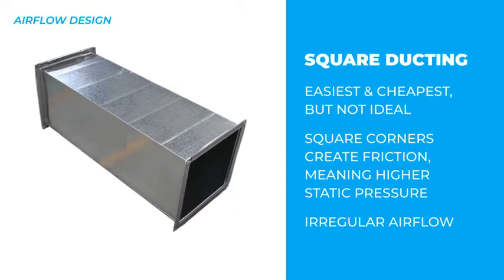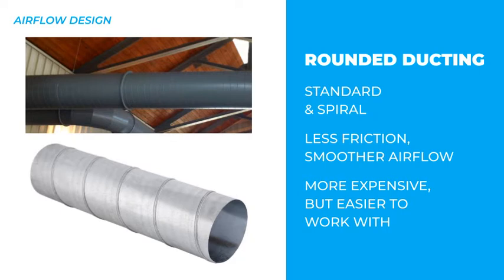Looking at the different traditional ducting styles, square ducting, despite being the easiest and cheapest to obtain in large quantities, is never ideal. Anytime you have square corners, you get friction within the air because one surface is moving at a different velocity to another surface, especially in the corner, meaning static pressure is higher, resulting in irregular airflow. In contrast, when ducting is rounded, there is far less friction, so air flows much more smoothly.